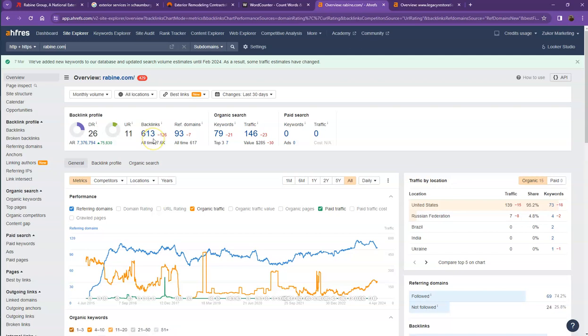And one important thing that you need to discuss about backlinks and referring domains is that this actually needs to be a 2-to-1 ratio. So these 93 referring domains that you have, these are what we call the good or strong backlinks. And the rest of the missing backlinks, those are what we consider the spammy backlinks.